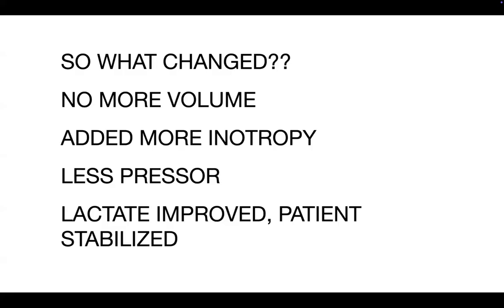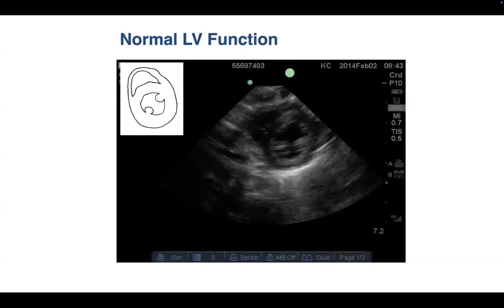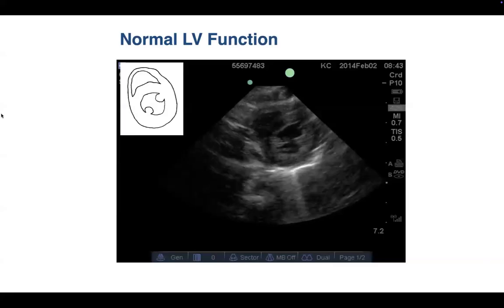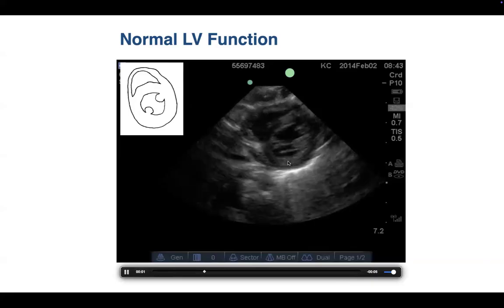And again, you're not calculating ejection fractions. I think that's when we run into trouble, when we try to be radiologists or cardiologists. So this is just sort of eyeballing, right? This is a parasternal short, top right here. This is your LV, RV's on top. This is what normal looks like.